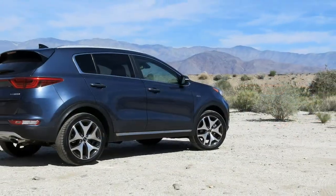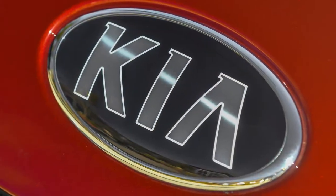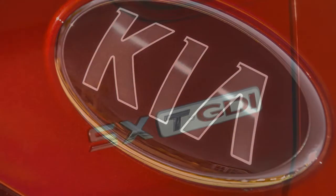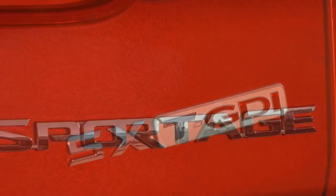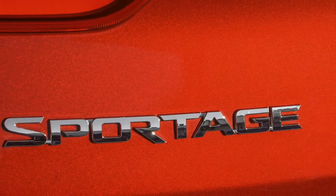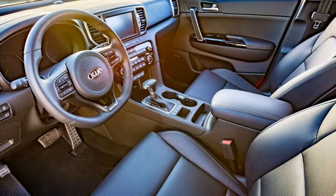All-wheel drive models get a unique front fascia with more clearance for better approach angles, as well as a 0.4-inch higher ride height. Of course, we doubt most Sportage drivers will get much benefit from these last details except when tackling deep snow.